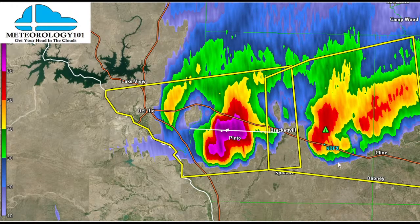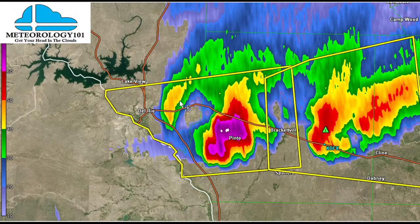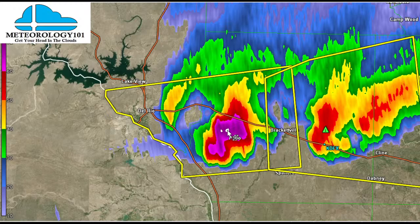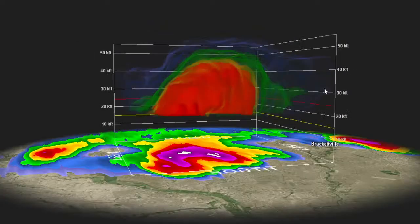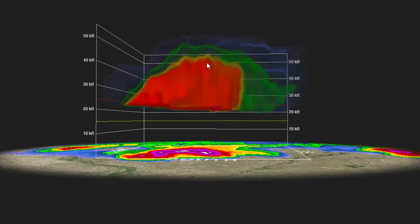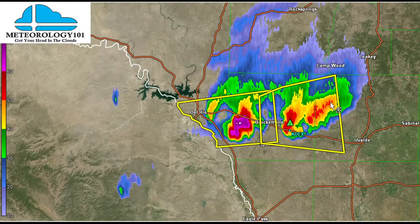Then we can do a cross section now, and that's got that storm a little bit elevated too. So let's do a scan on that. Not that scan. That still has that pretty elevated, but even though it's cutting that storm off in the lower levels, we're still pushing almost to 50,000 feet with over 50 dBZ. So that thing's pretty significant too. Definitely rates the severe warning.